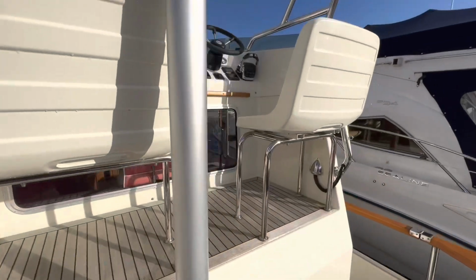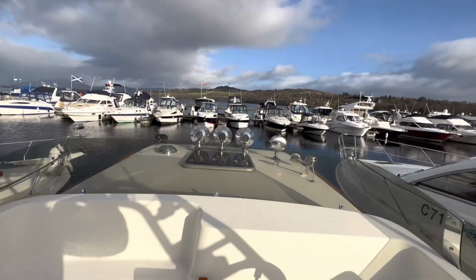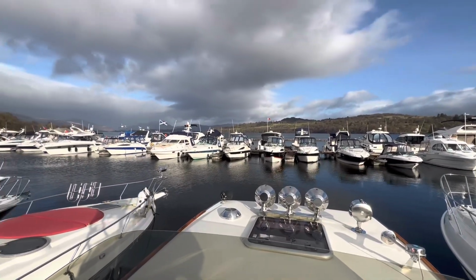She's going down to the south coast, so the best of luck to the new owner. An excellent gentleman, we wish him all the best aboard and many happy days out in the water.